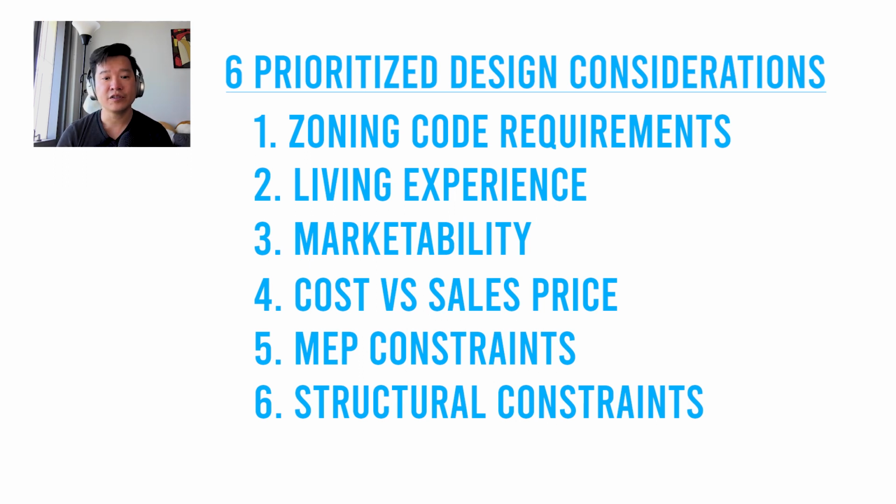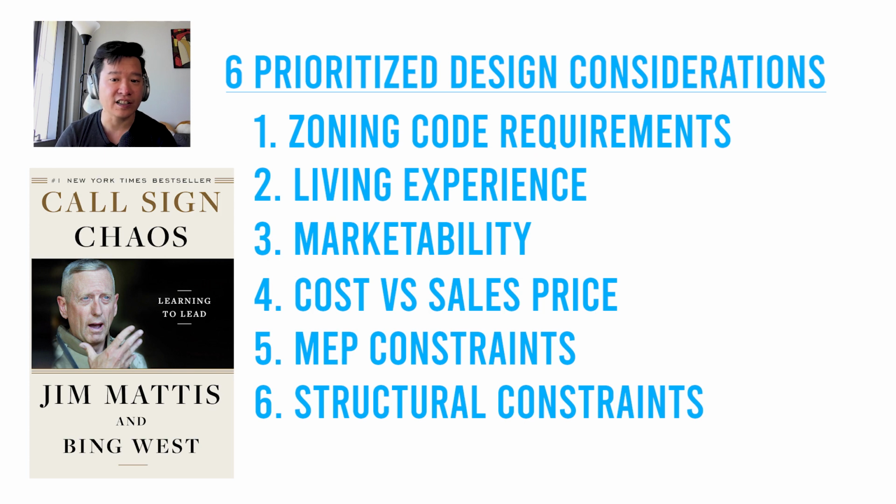So, as soon as you get your team together, it's important to instill this framework into everyone's decision making, because you don't want to be the only one on the team prioritizing every consideration and double checking everyone's work. Instead, make sure they know how everyone should think collectively and entrust them to abide by the framework. This is actually a very powerful leadership concept I got from the book Call Sign Chaos by Jim Mattis, so feel free to check that out.